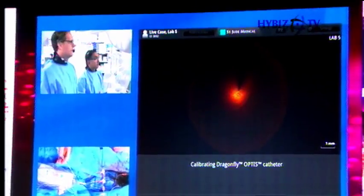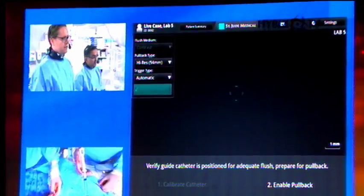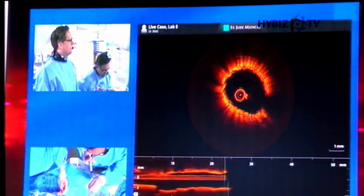So we're just getting set up. We use our co-registration system, which means that we acquire at 15 frames a second. Are you ready, Josh? Just going live now. Flush the sidearm. Okay, you want to do the injection? Yeah, I'll do the injection. So just flushing the sidearm. Are you on the OCT picture now? Yes, we can see it. Great. Okay, so enable pullback. Enabled. Inject when ready. Recording.